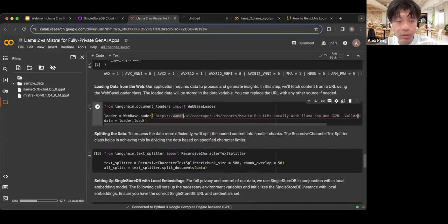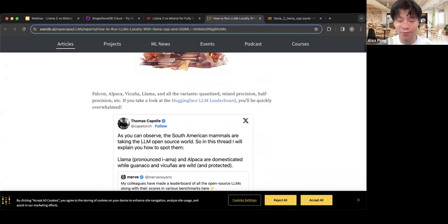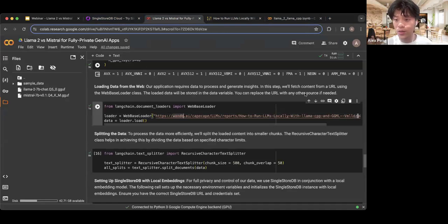Just for this example, we're going to be looking at this Weights and Biases article about how to run LLMs locally with Llama CPP and GGML. The reason we're using this article is because local LLMs, more specifically open source LLMs, are a phenomenon that has only very recently come out. So what we expect with no retrieval augmented generation, when asking a local LLM like Llama 2 or Mistral about local LLMs, is either hallucinations or an 'I don't know how to answer that.' And that's why we do retrieval augmented generation, because we're trying to feed the model information that may not have existed when it was training, or that it just was not aware of when it was training.